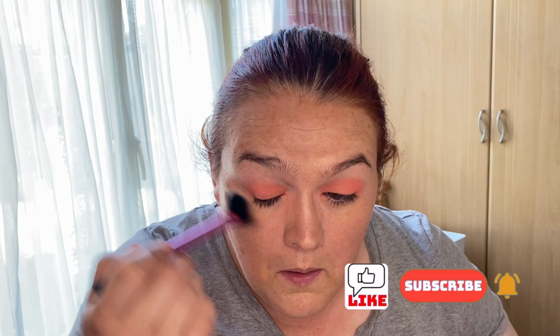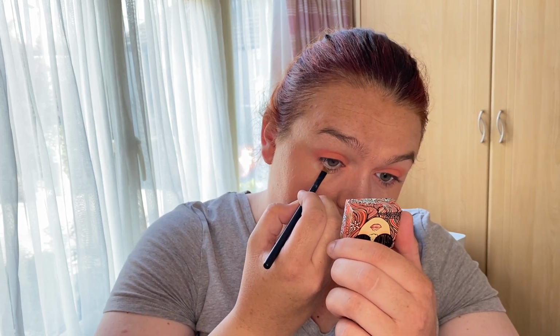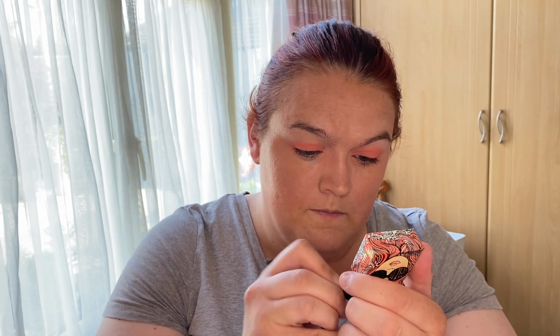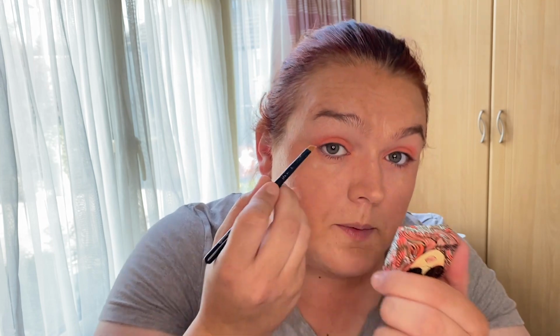So I'm just going to clean up these corners. I get a very, very light layer of this. As you can see, there is quite a pigment payoff on this. And get right up there into the lash. I hope you guys can see this okay. Right up under the lashes here.